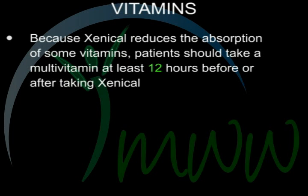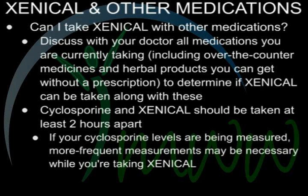Vitamins. Because Xenical reduces the absorption of some vitamins, patients should take a multivitamin at least 12 hours before or after taking Xenical. Can I take Xenical with other medications?